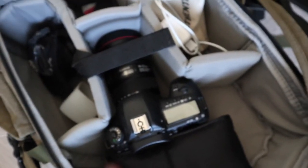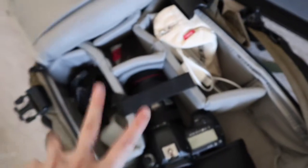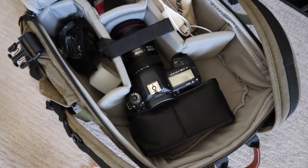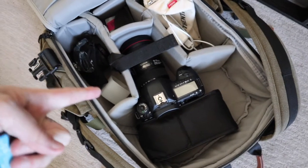I am a huge wide lens gal. I don't know, I've just always loved the look of wide. So that's what I'm bringing. And then I just have a bunch of other random stuff. Eventually I'll maybe do a video on what I use for gear, so if you're interested in that, let me know down in the comments.